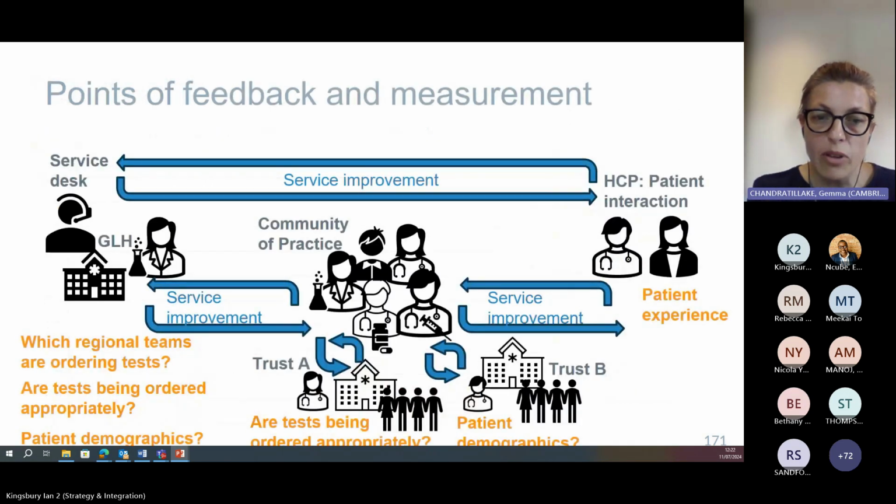This is just showing where the community of practice sits in the whole big system. So people from different trusts all come together in a community of practice with people from the laboratories, with people from clinical genetics. And we are able to feed information back to the forum, new developments, for example. The people in the forum are able to take this back to their trusts. We can measure it centrally, they can measure it locally, they can present back to the forum themselves, and we all learn together.